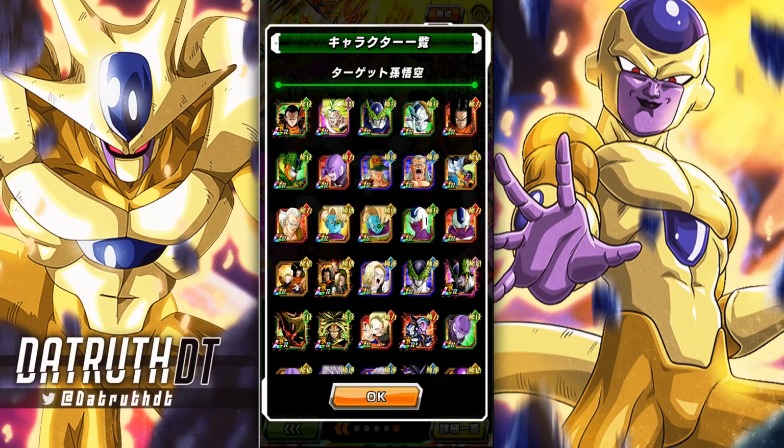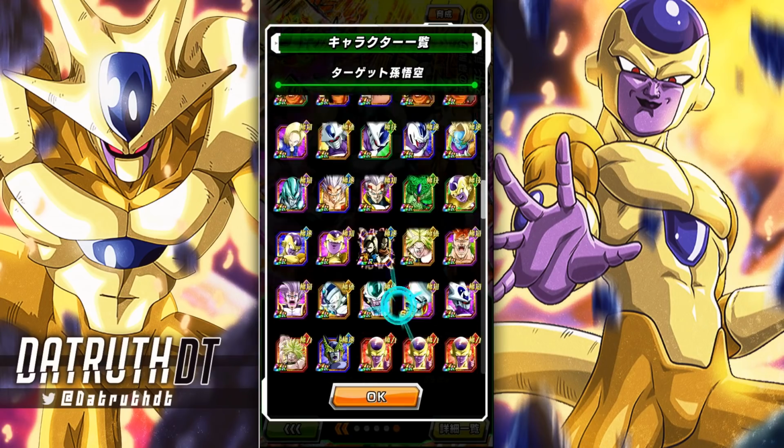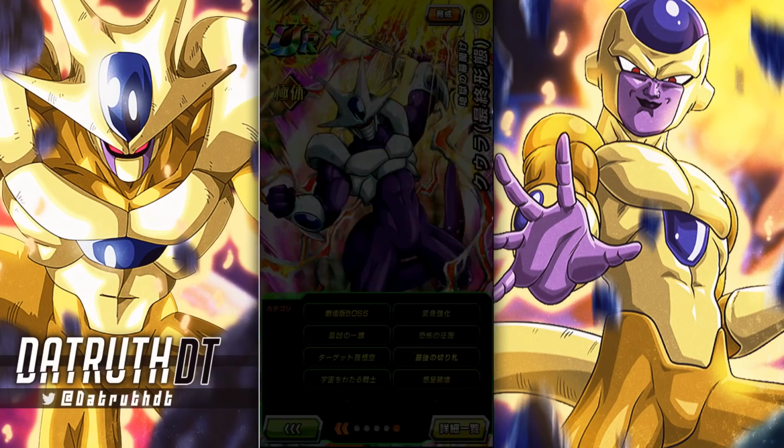He's also on Target Goku. This is good. A huge buff to Target Goku, right? Cooler could work fairly well with, well, the thing with LR Super 17 is they shafted him out of Shocking Speed. They shafted him out of Big Bad Bosses. Super 17 and Cooler could have shared Big Bad Bosses, Fierce Battle, and Shocking Speed, but nope. They wanted to say, let's just shaft Super 17.